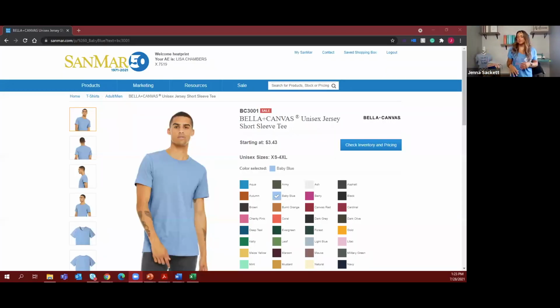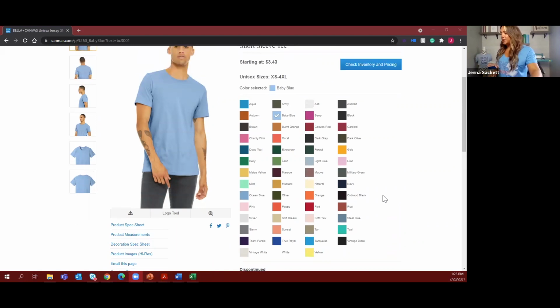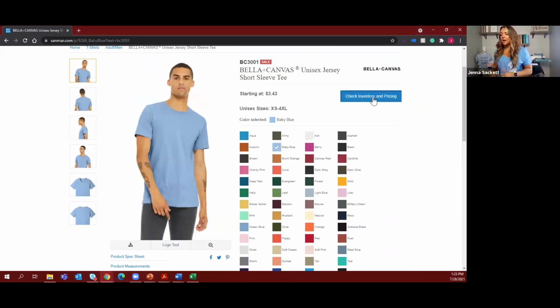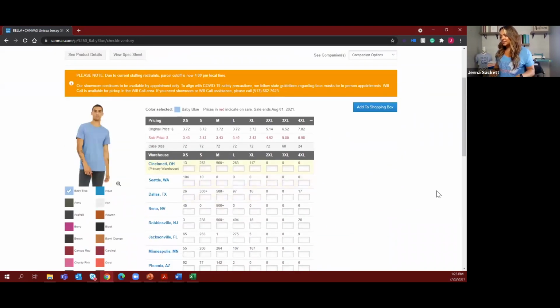Up and good? Okay. So this is the Bella Canvas 3001. It is one of the most popular that Bella Canvas offers. All right, so if we go to inventory and pricing, and I will agree with you on the inventory, it is limited in a lot of places, but I will say that Sanmar is doing a great job in trying to keep up with this and obviously keeping their inventory up to date.